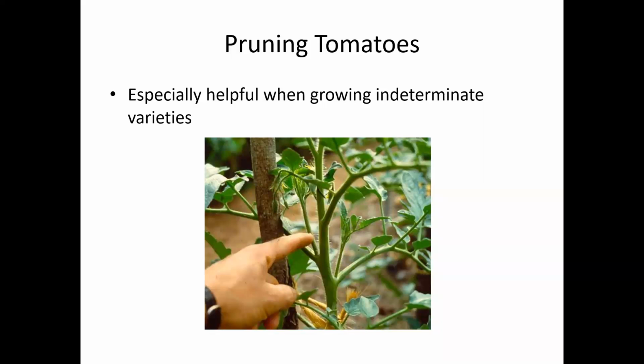The other thing, if the plant becomes too thick, like a thicket of foliage, you're going to start getting some pest problems, especially things like aphids or even snails or slugs. So pruning helps. Now, what to prune?